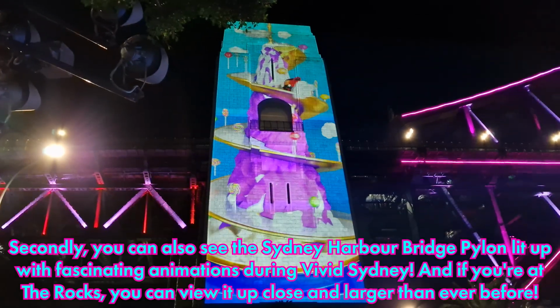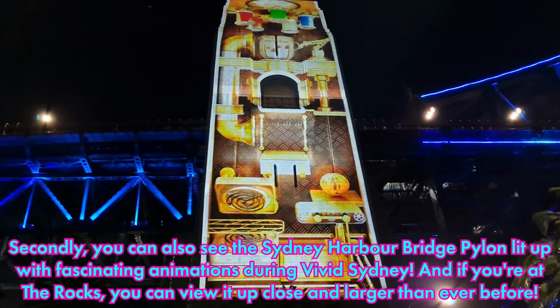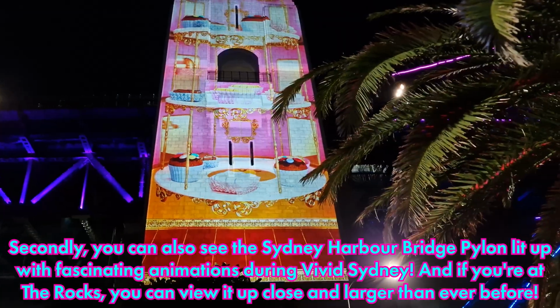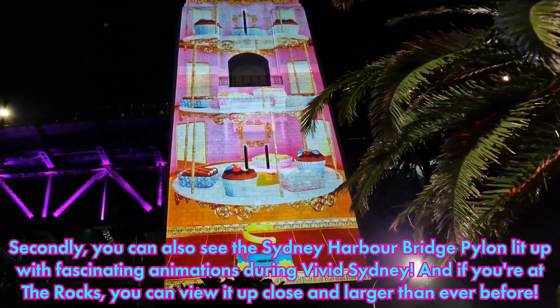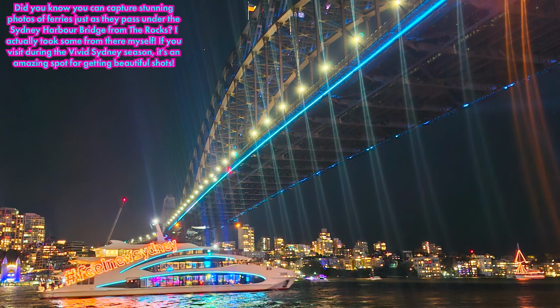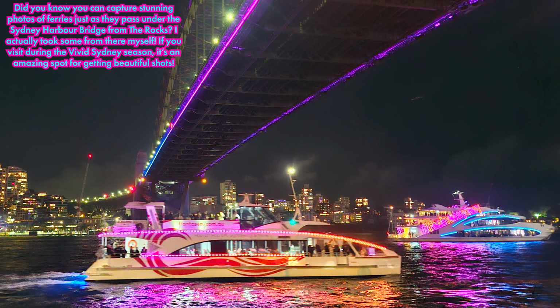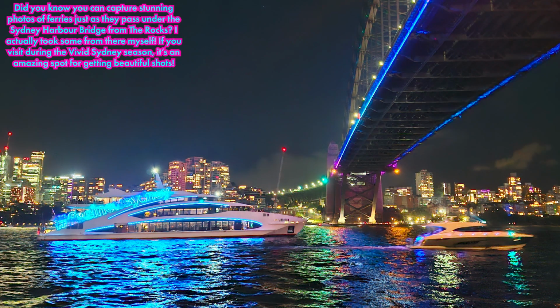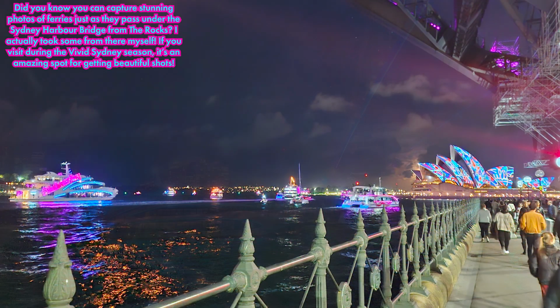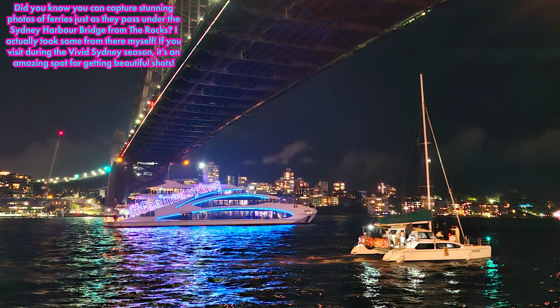Secondly, you can also see the Sydney Harbour Bridge pylon lit up in fascinating animations during Vivid Sydney, and if you're at the Rocks, you can view it up close and larger than ever before. Did you know you can capture stunning photos of ferries just as they pass under the Sydney Harbour Bridge from the Rocks? I actually took some from there myself. If you visit during the Vivid Sydney season, it's an amazing spot for getting beautiful shots.